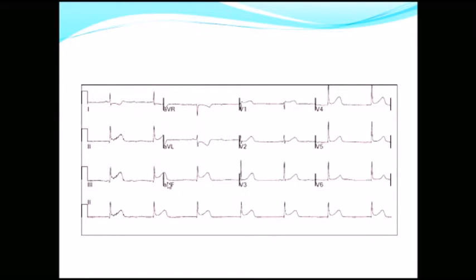Yeah? Which is what artery? Yep, which is a branch of... Good. Okay, and there's also ST elevation in lead 3 as well. Any other changes anyone can see?